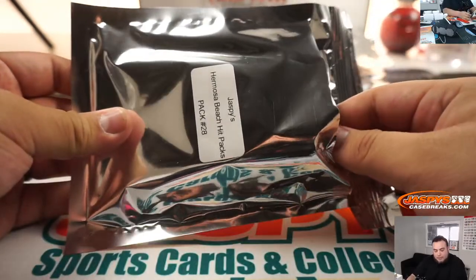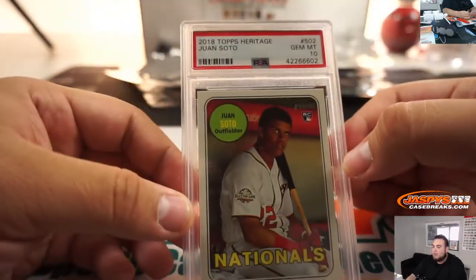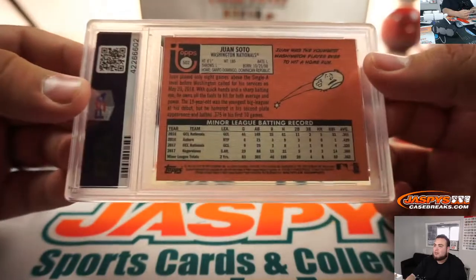All right, pack 28 for you, Ed. Looks like it's a graded card. And it is a Juan Soto. Very nice. 2018 Topps Heritage Gem 10. Rookie. Really like this Juan Soto guy.